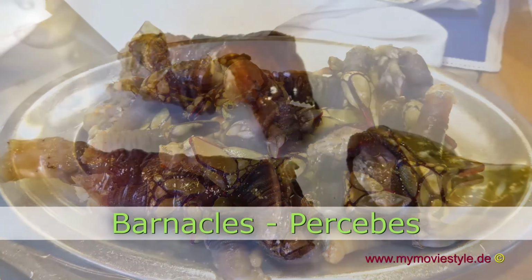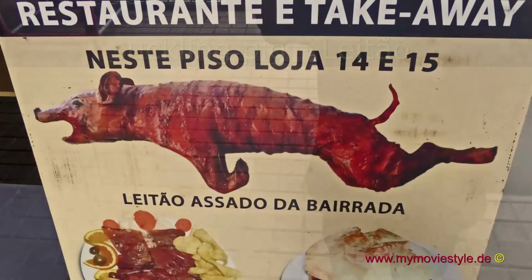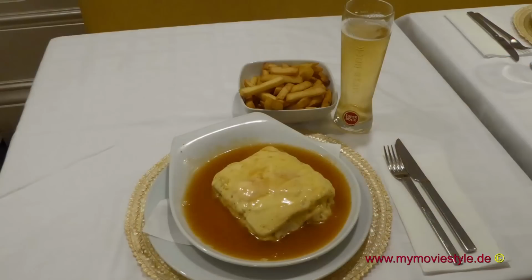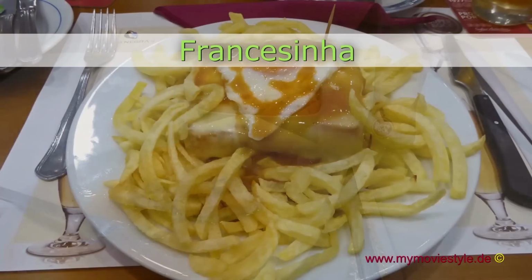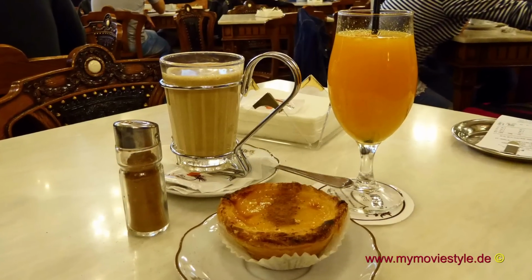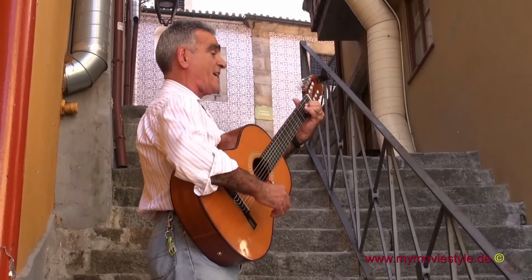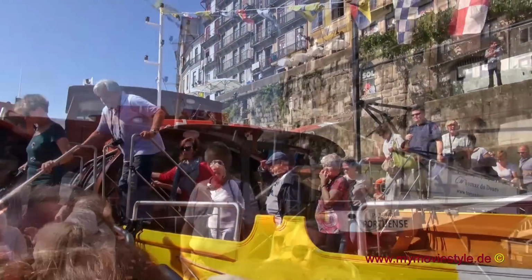Porto offers many typical dishes, traditional seafood, suckling pig called leitão, and the traditional francesinha, which is a toast with cheese, ham and sauce. For dessert, I recommend the famous and delicious pastéis de nata. A visit to Porto is rounded off with a boat cruise on the Douro.